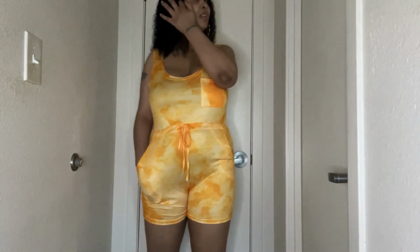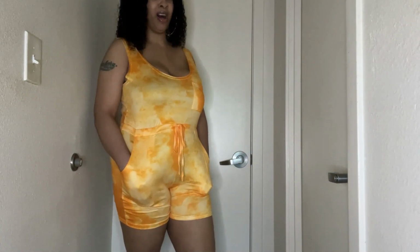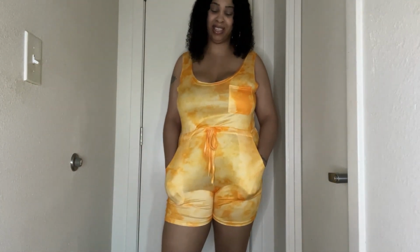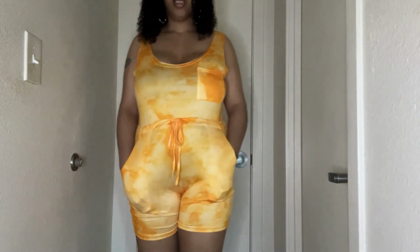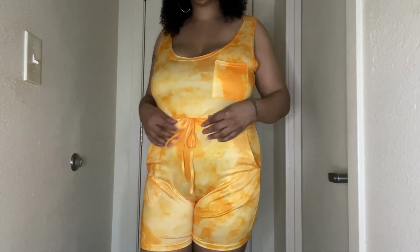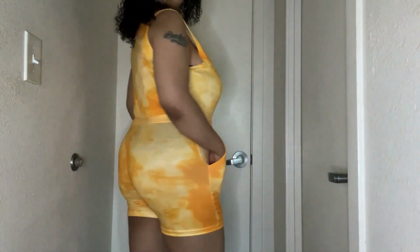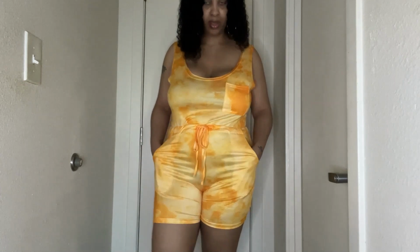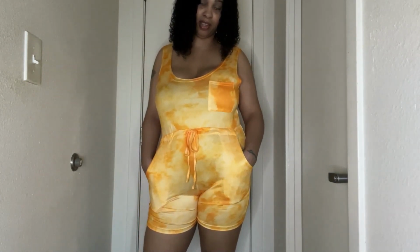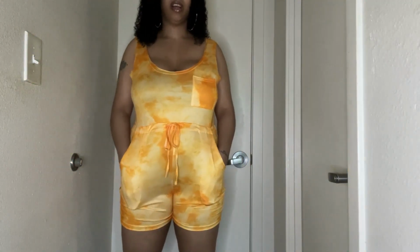Mm-hmm. Y'all rate this. I get it's a 9. No, hell no. Why give it a 9 when I can just give it a 10, period? Because this is just that dope. I like it. As y'all can see, this is not a fake drawstring. It is real, okay? It also has pockets. What more could I ask for? It has pockets, y'all. Yes, period. I give it a 10. Y'all rate it and let me know what y'all give it.